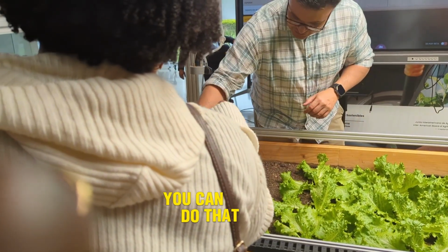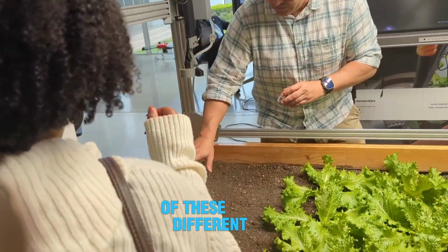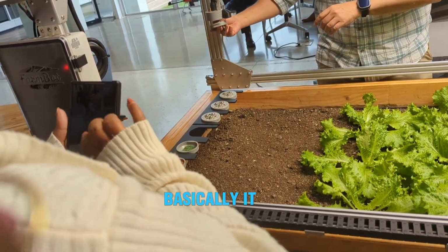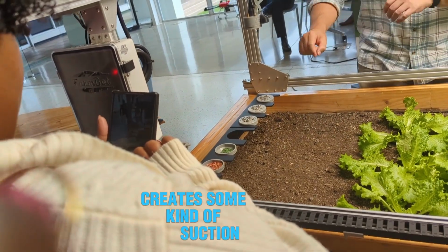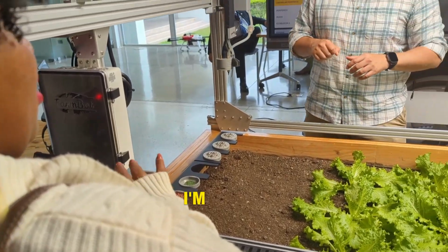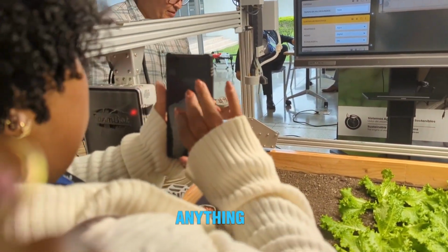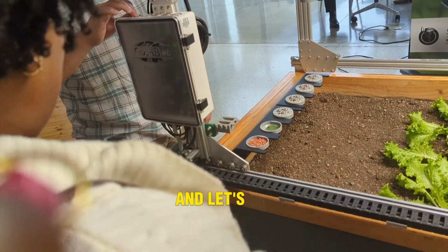Yeah, you can do that. This is the seeder head. Basically, this arm can take any of these different bases. So this is a seeder. Basically, it goes like this. And the idea is that it creates some kind of suction, goes through here, and it can set it on the ground. I'm not sure if it's working, let me check. We don't lose anything. And put it right here because... and let's see if that works.